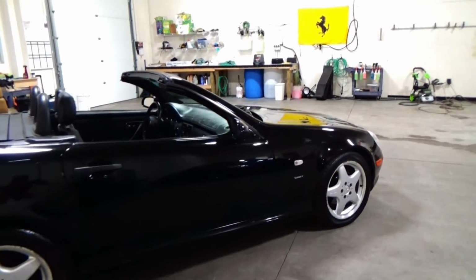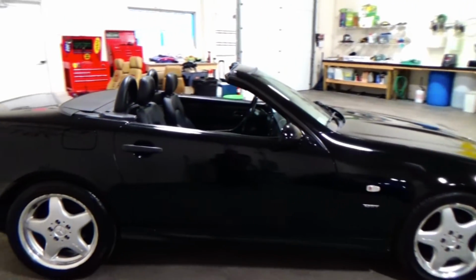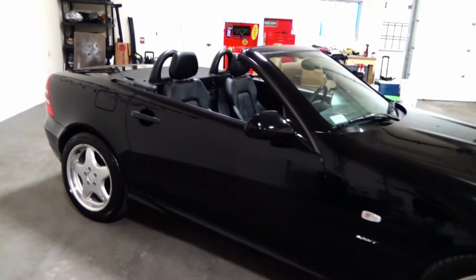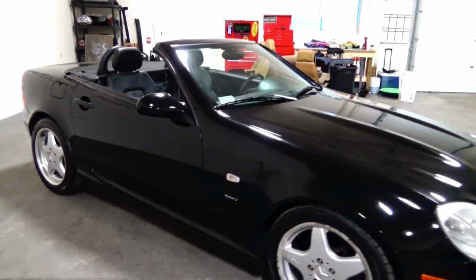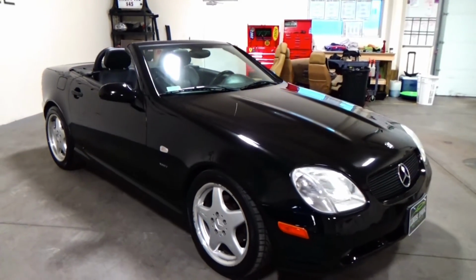This car came to us as a 2-owner vehicle, clean Carfax. It has tons of recent service work that was done at Mercedes. It was just there being completely serviced. But as you look at the paint on the car, it's phenomenal. We did a 3-step paint correction to this vehicle.